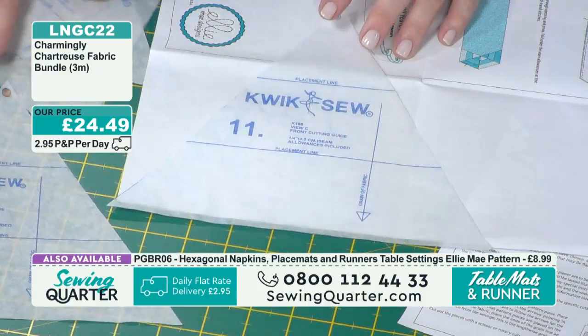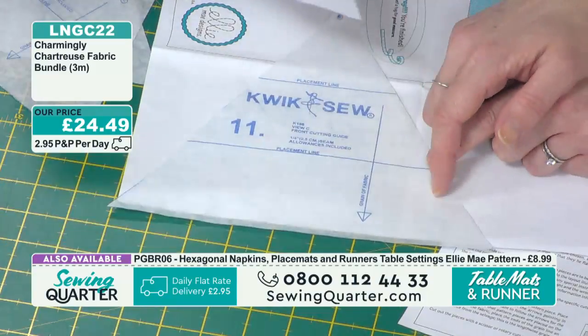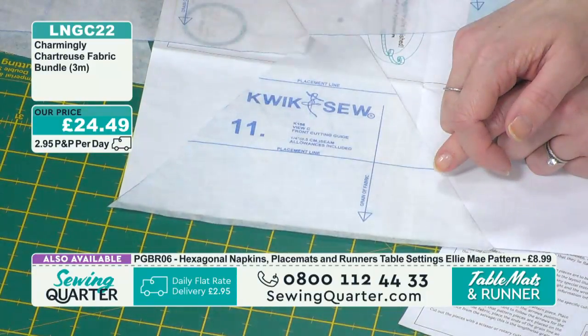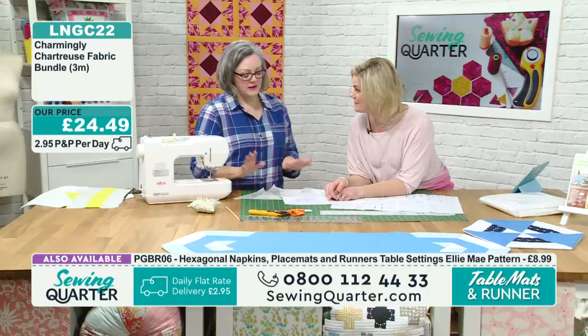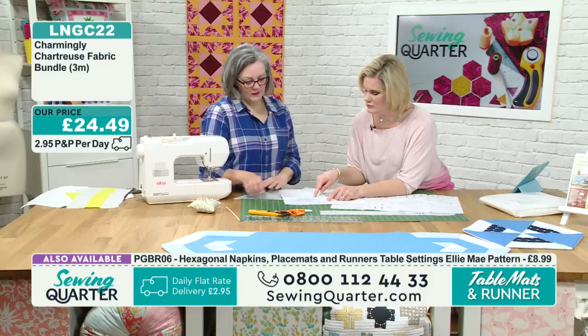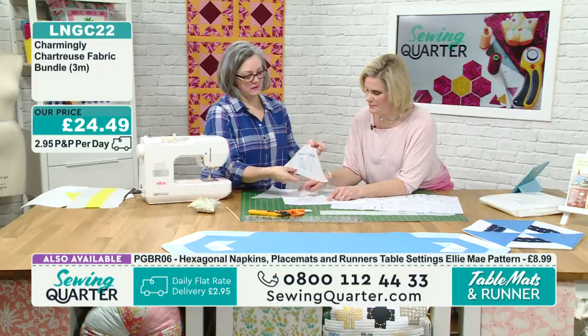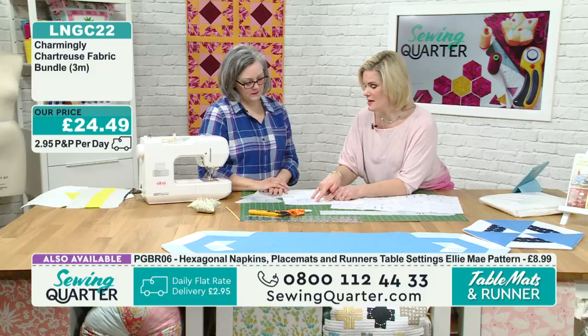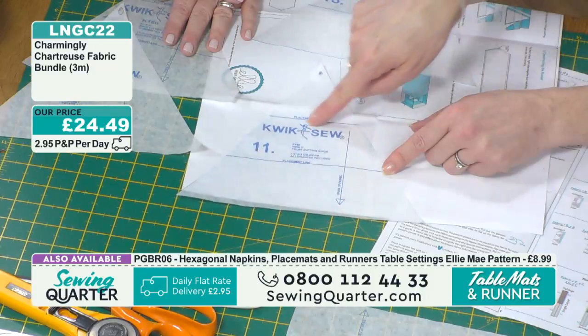What I would say is there are loads and loads of these triangles which are all the same. You only really need one because the strip width is exactly the same throughout. So you don't really need all of those. So if you are just doing your plain triangles, then you've just got your plain triangle shape. But then if you do want to do the ones with the different stripes, then that is your placement line there and there, so you can cut the line out.